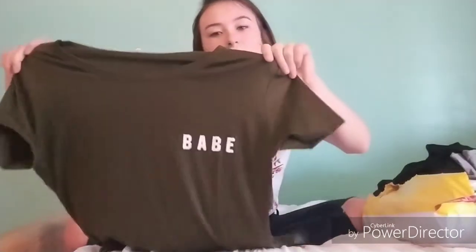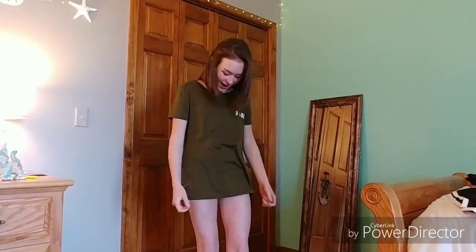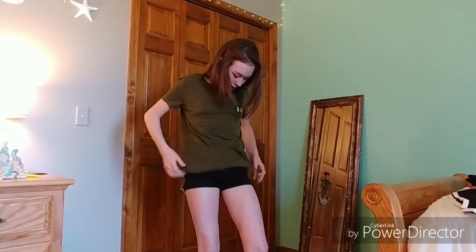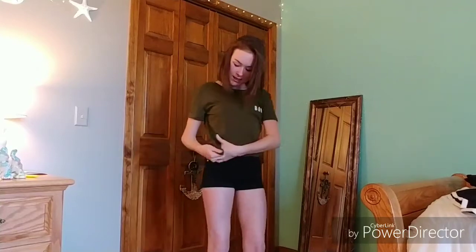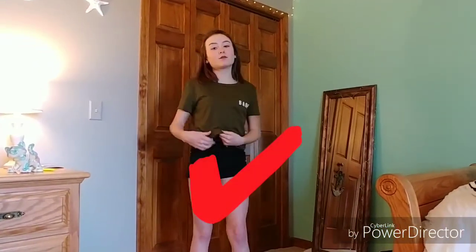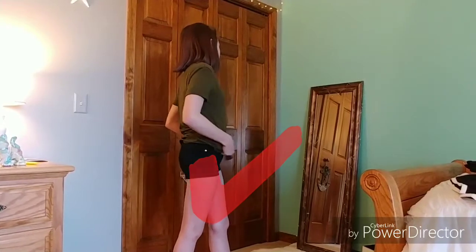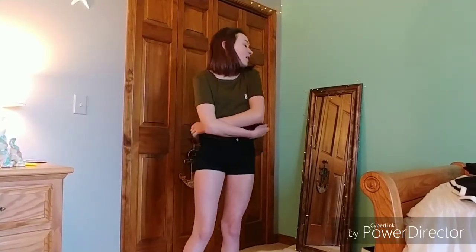It says babe on it. This is a little oversized. It goes past my shorts, but you could possibly tie it in a knot, maybe, or just kind of put it like this, but it's really comfortable and really soft and not as see-through as I expected it to be, since you put it against your skin, and I like this.